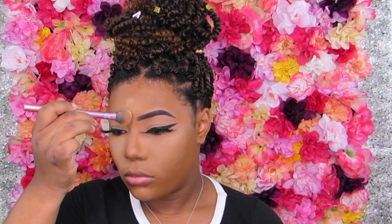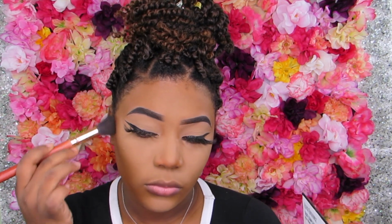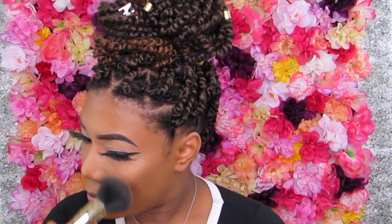To set that concealer, I'm using the Black Radiance Loose Powder. I am contouring with the Black Radiance Medium to Dark Contour Palette. To set the rest of my face, I am using the Rimmel Stay Matte Powder.